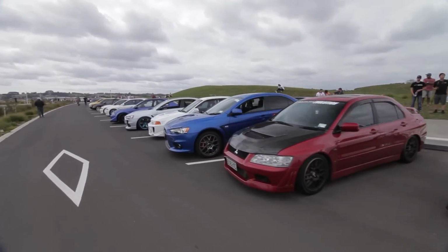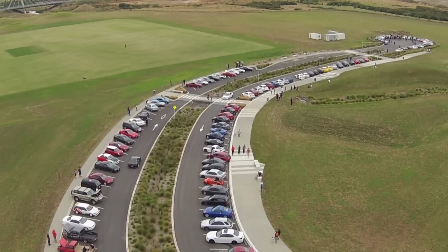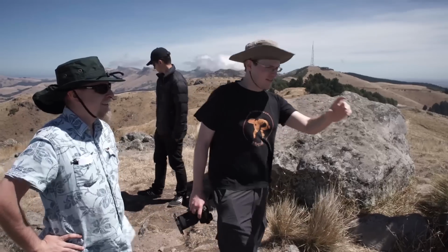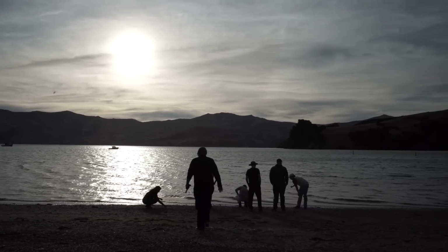The spectrum of cars out there is the size of the world itself, and the only way to see them is to actually go there. And so when an opportunity to film car culture in New Zealand came up, thanks to Andy, Kaz, and Rob, the creators of Automation, we took them up on it and brought back these films.